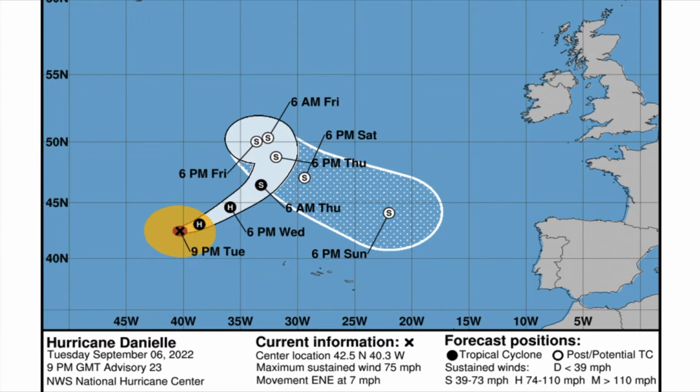It is a weak hurricane at this time with 75 miles per hour winds. It will continue to move to the northeast a little bit slowly, and then it will start to slow down even further as it's weakening into a subtropical storm, which will then make a loop across the Atlantic, and then it will continue to move to the south-southeast, towards Europe with unknown impacts to the Spain Portugal areas at this time.